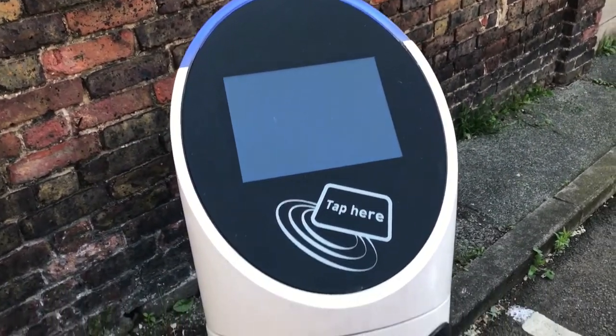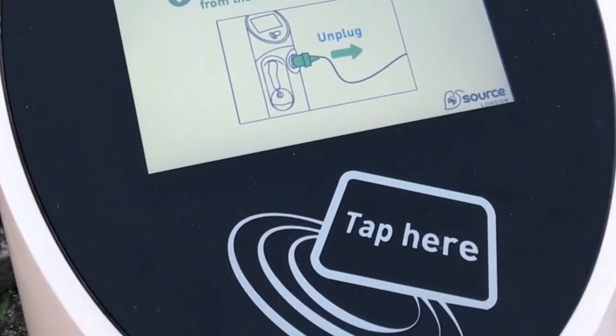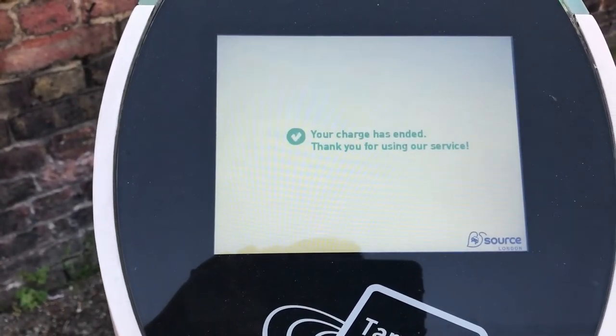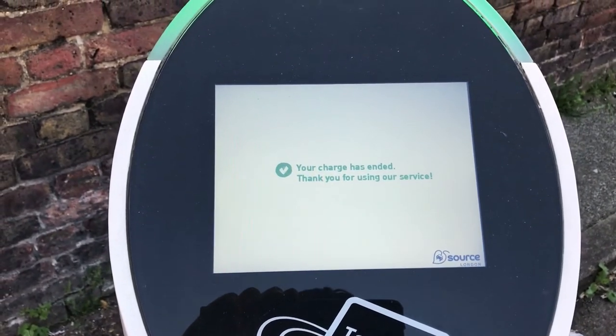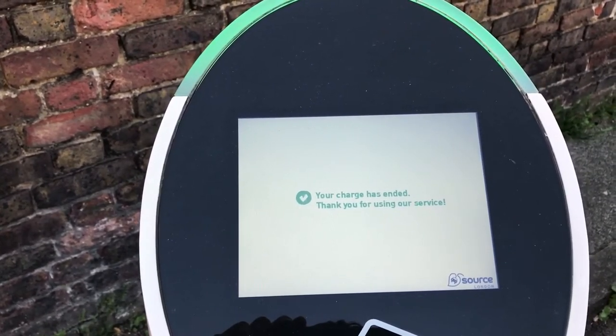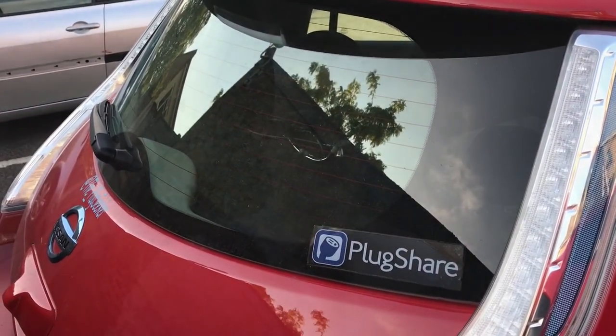Okay, so that went quite well. So all I've got left to do now is to use my Source London card, which is here, to finish the charge on my EV, and then I can take my leave home. And it now says to end your charge, please unplug your cable from the charge point. So there we go. And now your charge has ended. Thank you for using our service. And a notice has come up to say that that charge lasted 47 minutes and cost me £1.69. Okay, time to go home.